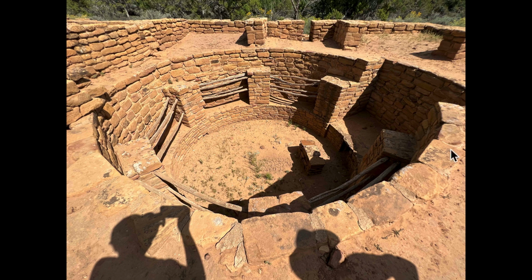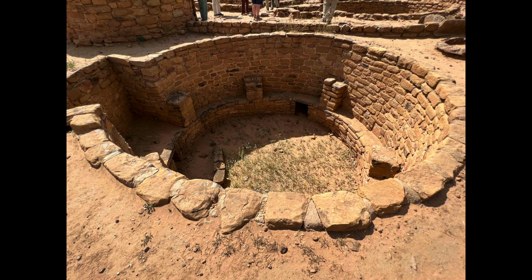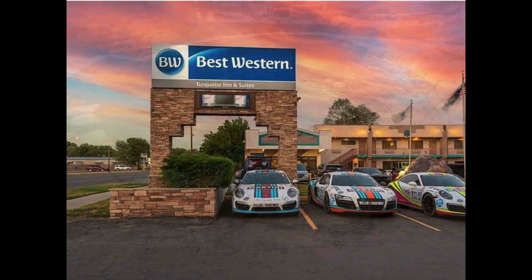Kivas everywhere. This one was interesting. It had these wooden supports that were exposed. You could actually see them. Didn't see that in a lot of the other kivas. Most of them look like this one.